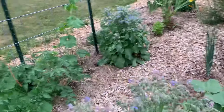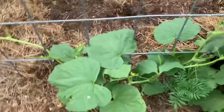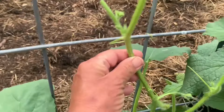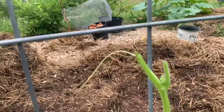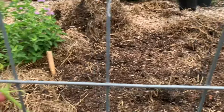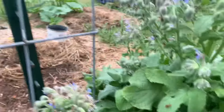Over here you can see an example of the deer pressure. Here is an Armenian cucumber, and you'll see that it's had a bunch of its leaves chewed right off and chomped off at the top. So I don't know what will happen here, if this thing will keep growing or what, but that is what you have when you don't have a fenced area.